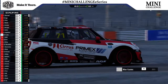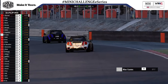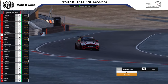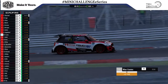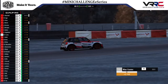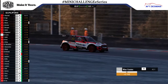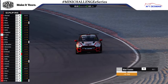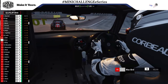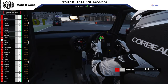Points wise, things differ slightly this year because we've got slightly less races. We did or intended to do four races per event last year. This year, as you see from the timetable, we're down to two. And 1 point for pole, 1 point for fastest lap in each race, 20 points for a win, 17 for second, 15 for third, and so on down to 1 point for 15th place. So, in theory, things are going to be a lot tighter than they were last year.